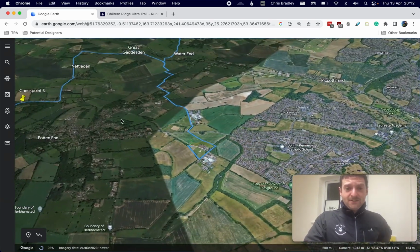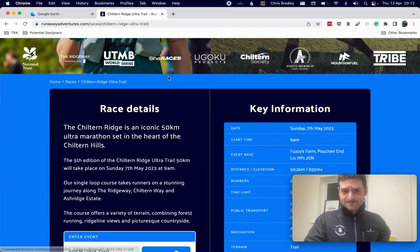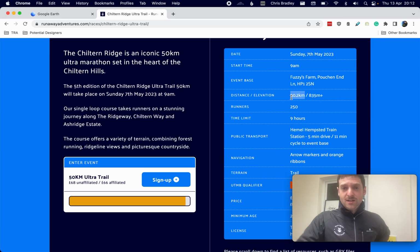It's 50 odd kilometers. What does it say exactly? We're talking 50.2. Remember, your GPS is not 100% accurate, so some people may shoot over that, some people may shoot under. 50.2 is what we've measured with 835 meters of climbing. There is a 9-hour time limit to get yourself to the finish line. So there we go. That is the Chiltern Ridge Ultra Trail 50k for 2023. We will see you on race day.